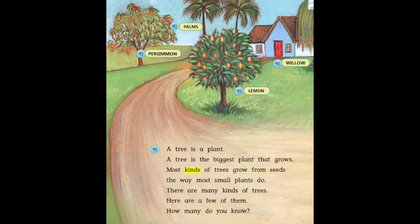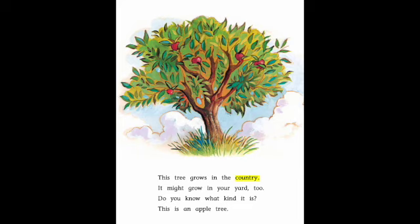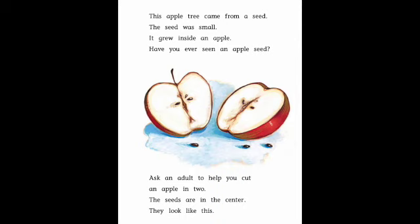This tree grows in the country. It might grow in your yard, too. Do you know what kind it is? This is an apple tree. This apple tree came from a seed. The seed was small. It grew inside an apple.